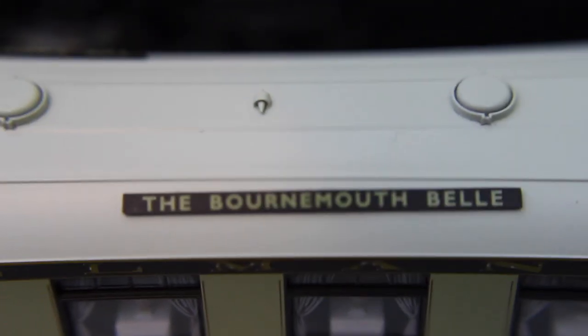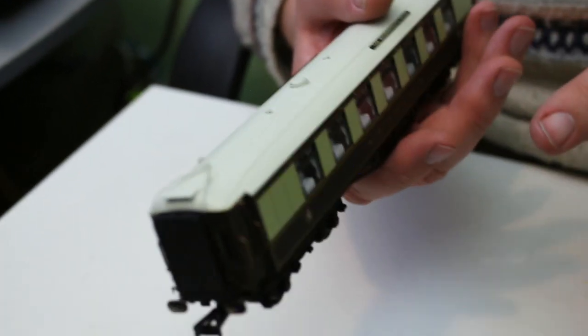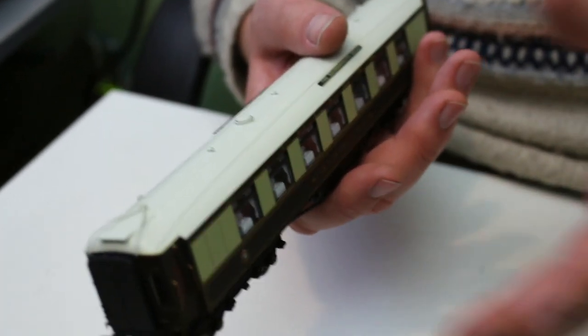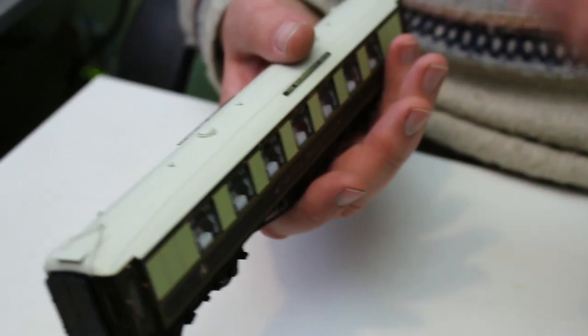We've got some of the roof detail as well, separately applied on there. Very, very crisp. It is just amazing the amount of detail on these. And when you buy them in a train pack like this, you get such a tremendously good deal in the price for the locomotive and the three coaches to match. I really cannot speak more highly of buying trains this way.